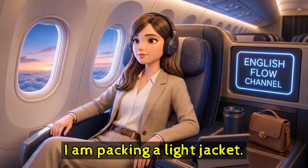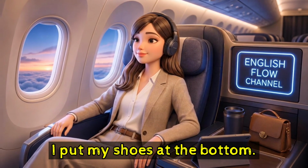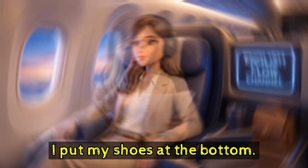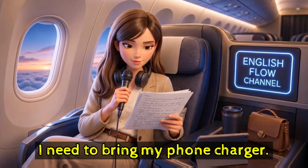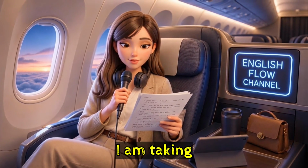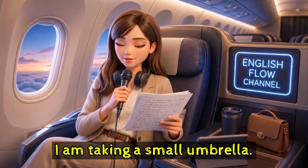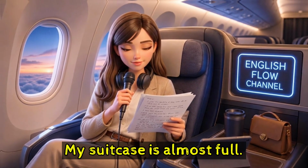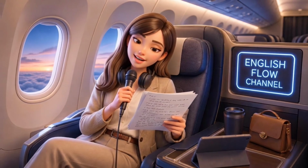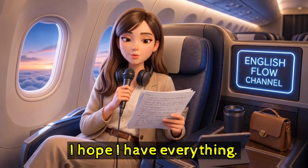I am packing a light jacket. I put my shoes at the bottom. I need to bring my phone charger. I am taking a small umbrella. My suitcase is almost full. I hope I have everything.